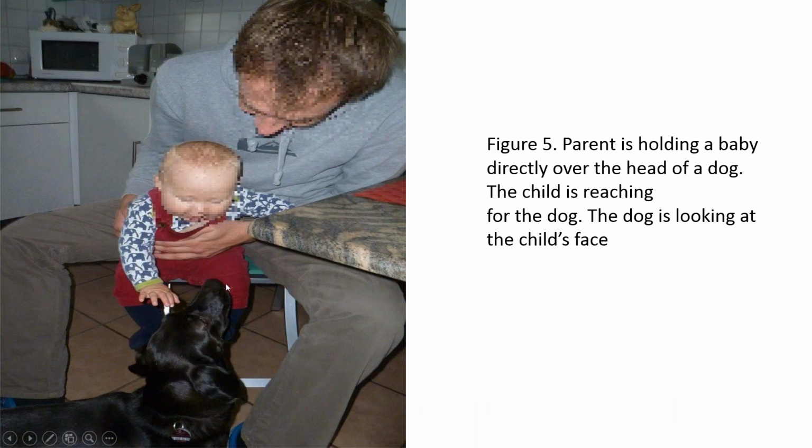And finally, in his imitation of Michael Jackson dangling his daughter off a balcony in France, the parent is holding this child directly over the head of the dog, and the dog is looking up into the child's face as the child waves her hand in the dog's face. Is that a safe or a risky situation?